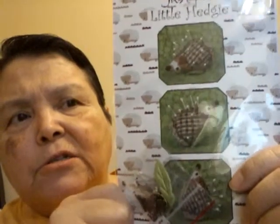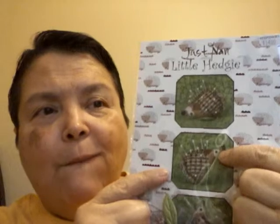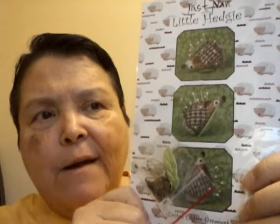Anyway, I was looking at the finishing instructions, because his little eyes are Smyrna crosses, but then you put these little black beads on his body, and then the little pins, to make him sprinkly, like a little hedgehog. But the instructions seem a little bit complicated to me just at first glance. Once I get his stitching done, which is really quick, I need to read them more carefully to make sure that I understand how to do it. But yeah, I look forward to doing that.